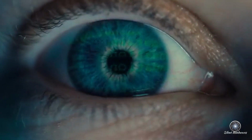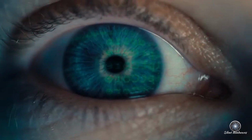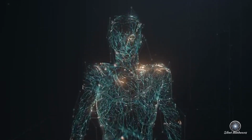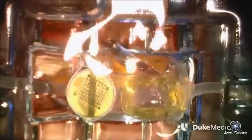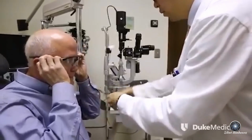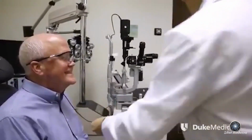Now, let's move on to another fascinating area of biotechnology: cybernetics. Here we go beyond 3D organ production, merging live cells with electronic components to create cybernetic organs. For instance, a team at Newcastle University in the UK is working on a bionic eye. Their project, named Bionic Vision, aims to offer hope to people who have lost their sight.